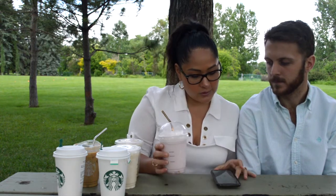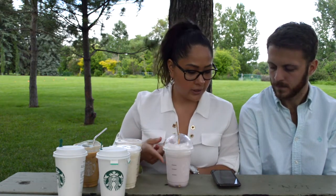First one we're gonna try, I'm gonna tell you how we order it and then we'll review it. So this one, it's called a pink drink, and we ordered a Grande Unsweetened Passion Tea, no water, no classic syrup, 3 pumps of sugar-free vanilla, 2 splashes of heavy cream, and double blended. Apparently the trick to get a nice frappe consistency is to ask for it double blended.